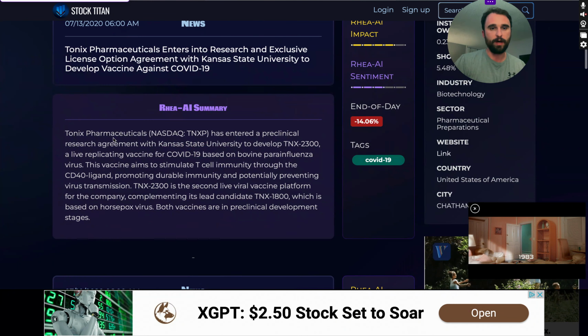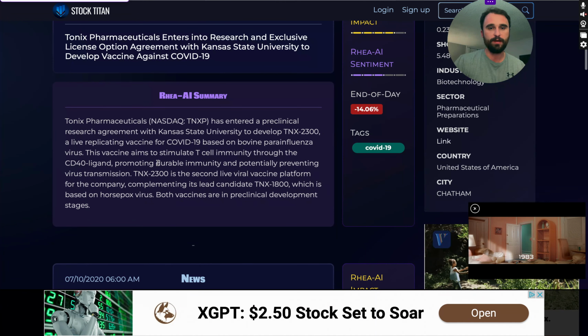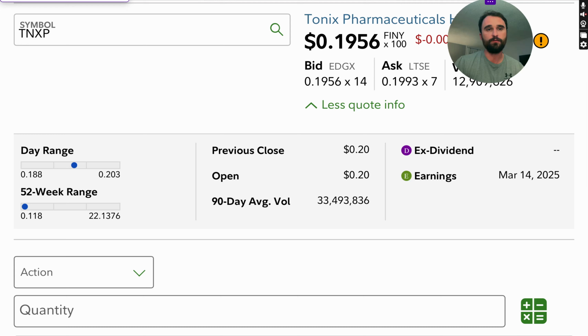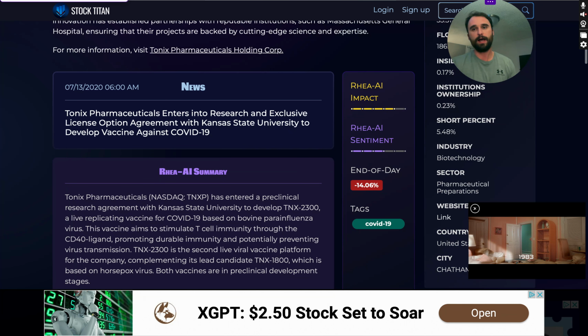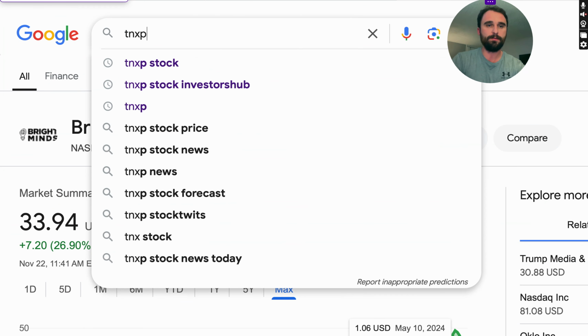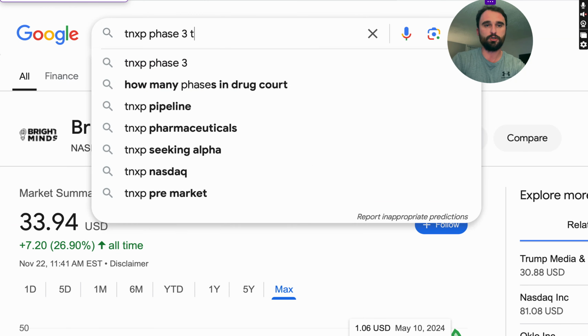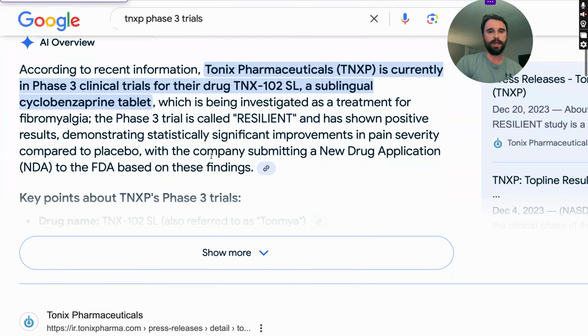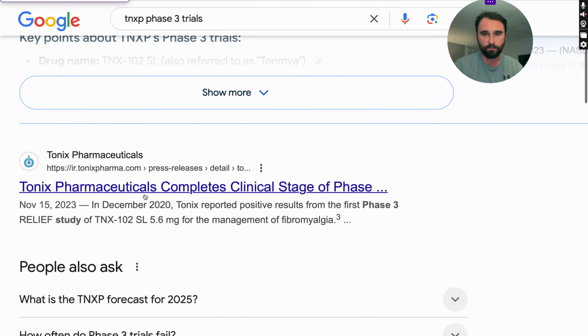And you have, here's this AI scanner that's the second live viral vaccine platform for the company. I believe if you go to the news, you can find more information on the stock and what's going on there with, let's see here. So TNXP phase 3 trials. This should be the news regarding, this is the AI version, TNX 102SL. It says right here on the AI overview.